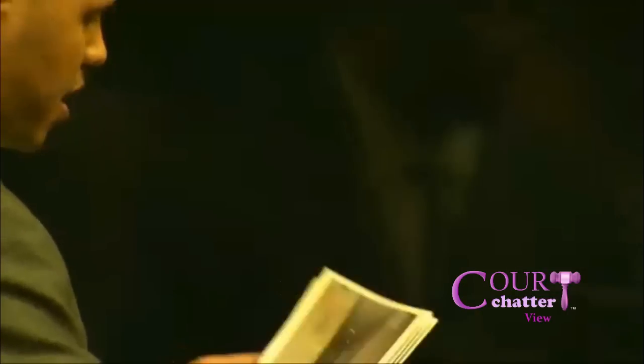I actually want to go back downstairs because we forgot a few, if we could. And I'm going to show you what have been marked as State's 2G, 2F, 2E, and 2D for identification. Recognize those? Again, we're back downstairs.